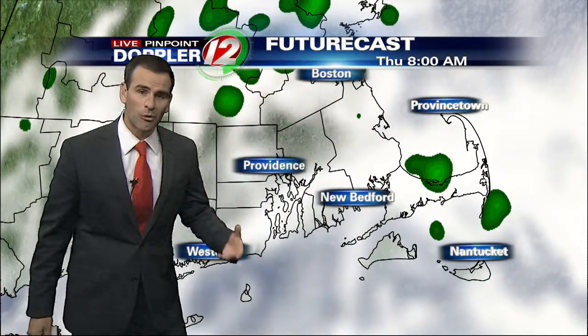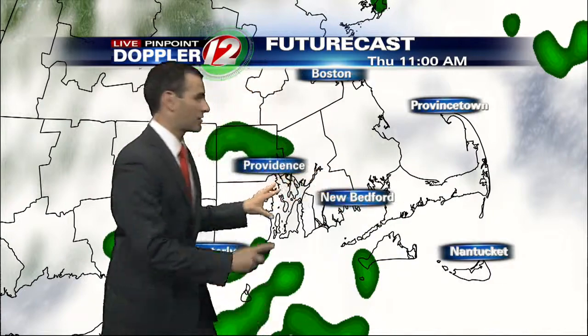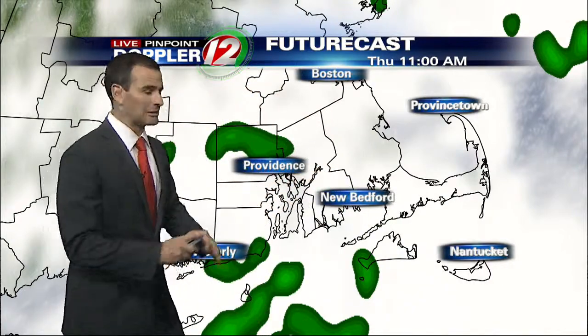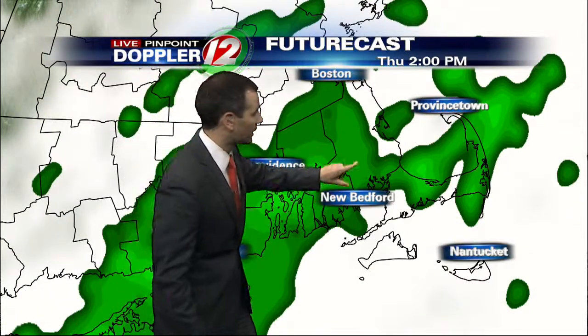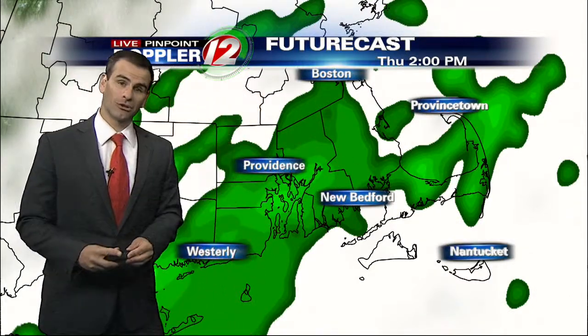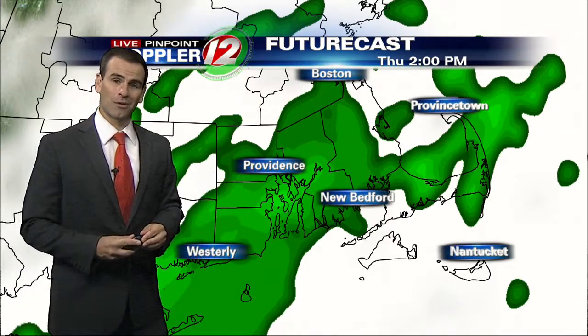Now, as we go throughout the morning, the trend will be to increase the frequency of the showers a bit. 11 o'clock in the morning, notice how the blips of green start to get a little more widespread. You'll especially notice that as we go into 1, 2 o'clock in the afternoon, as the chance of showers will increase. And it's going to be kind of a cool day again with a raw wind out of the north at around 10 miles an hour.